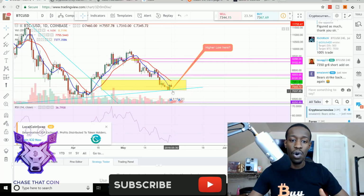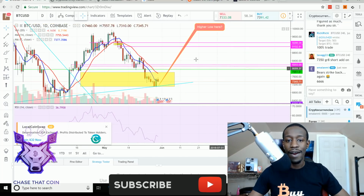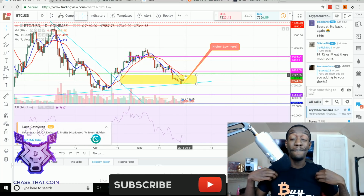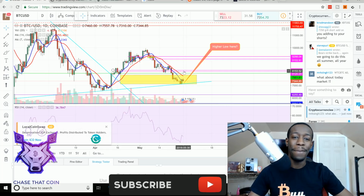I was also calling for either some kind of respect somewhere within this rectangle, or a respect of the upward trending line. Right here I put a higher low, because before any of this formed out, this is where I was expecting some kind of bounce or some kind of action, and that's what we're getting right now. So it may in fact be an ideal time to buy the dip.